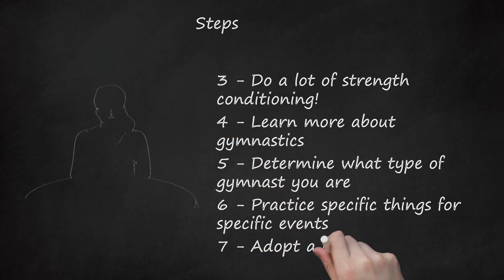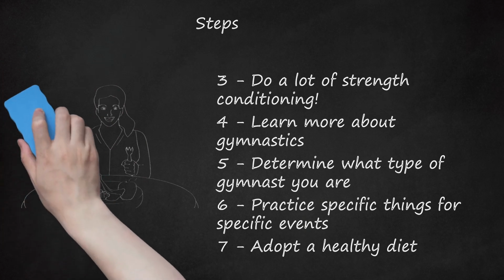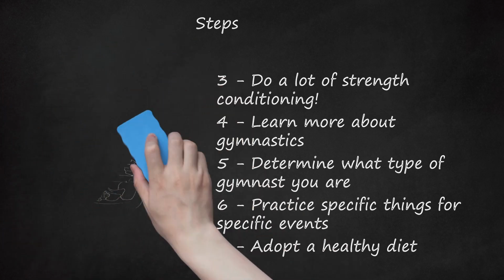7. Adopt a healthy diet. Try to cut most fatty foods and fizzy drinks from your diet. Just eat healthily. You don't need to start worrying about specific dietary changes until you are level 8, 9, 10, elite.